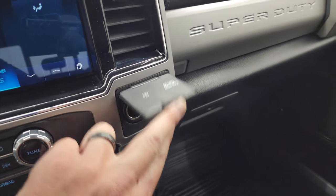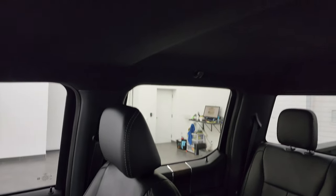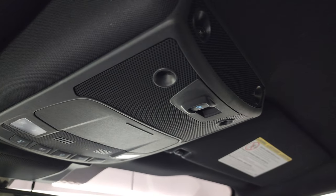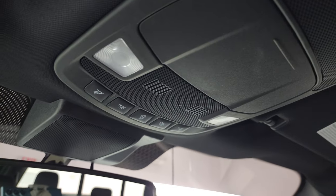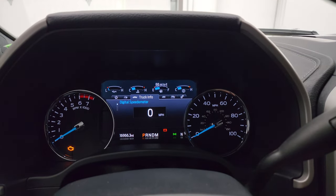12-volt power point, 110-volt, 400-watt plug-in, dual glove boxes, and the passenger side floor mat and seat are in excellent condition as well. Once again, smells very clean. I don't think this truck's ever been smoked in. The headliner is in really nice, clean condition. You do get map lights up here, power sign, rear window controls, and auto-dimming mirror. Start it up, take a look under the hood, and check out all those LED lights in the front.